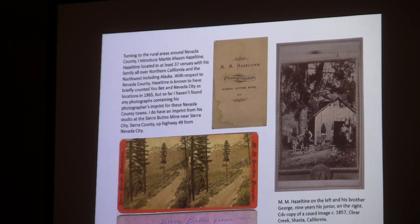Generally, that's the idea of the traveling photographer: the portrait photographer went out into the field buying customers. And Hazeltine had a big family, and he drove them around. You know, he was an itinerant photographer, and he drove all over the place in Northern California and Oregon and Washington and Idaho, Montana, but mostly in Northern California and Oregon. And he did a lot of work.